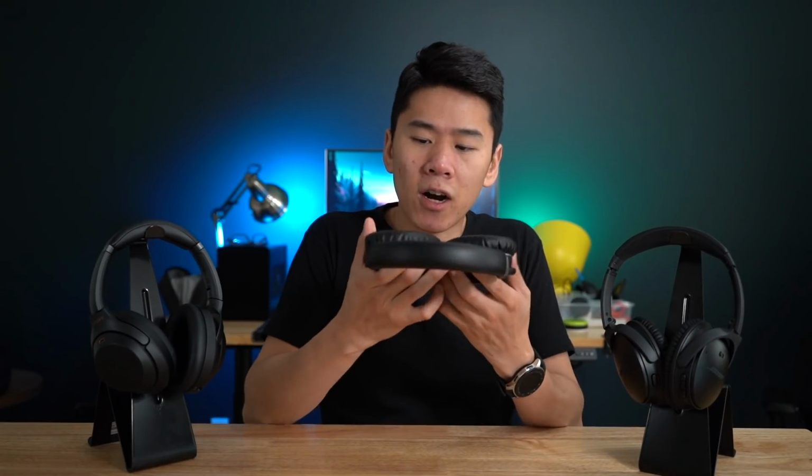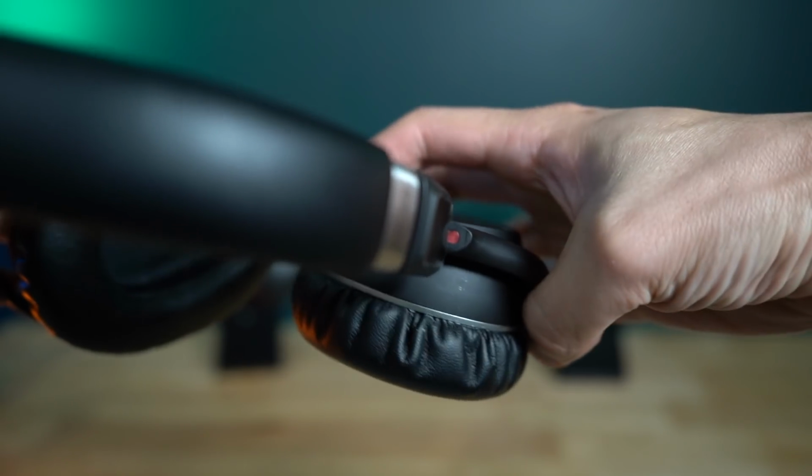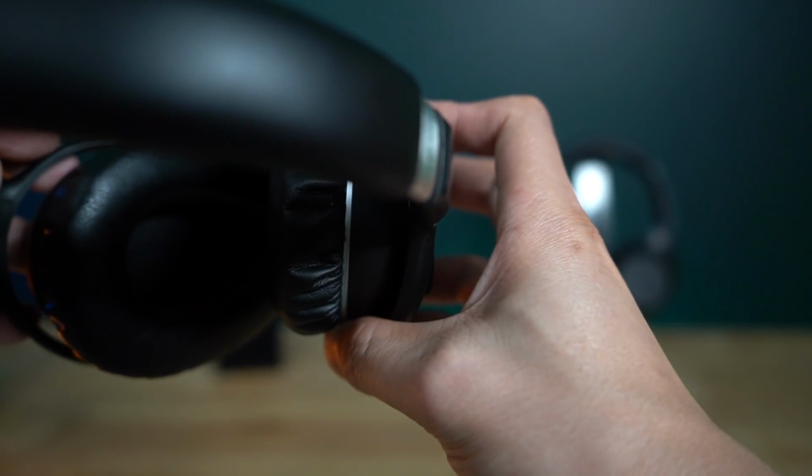And the last 2 special things about it is that when you're playing music and when you take your headphones off, it can pause your music automatically. But in my experience, I didn't find that to be too useful because it only works sometimes and it sometimes doesn't. And the other thing is that to power this on, you have to turn it like this to power it on.